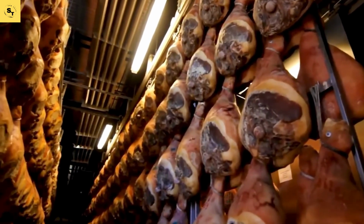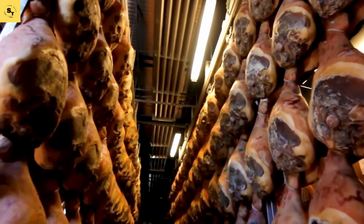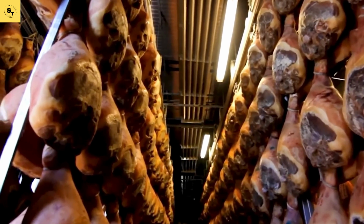Humidity is adjusted as well. The drying rooms have large windows that are opened and closed by hand, allowing the mountain air to flow through, an old technique that's still practiced today.